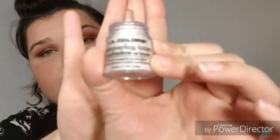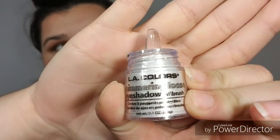But I'm going to try this. It's from Dollar Tree. They say it's good for highlight. We're going to try it. I'm going to put it on there and then use a fan brush to kind of even it out. I think that's the way I'm going to do it. Let's see how it goes. Ooh.